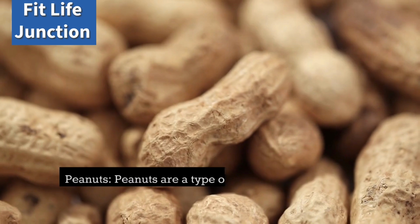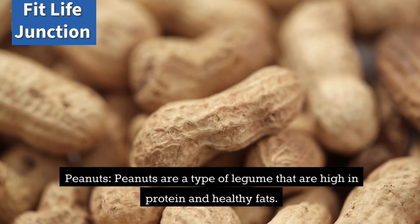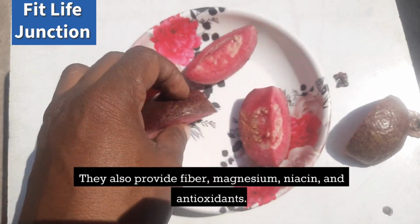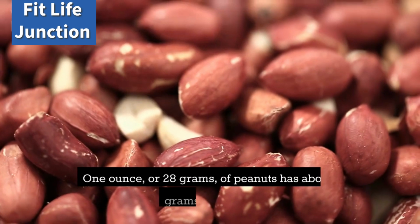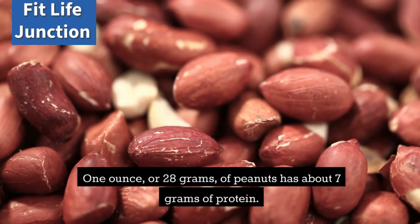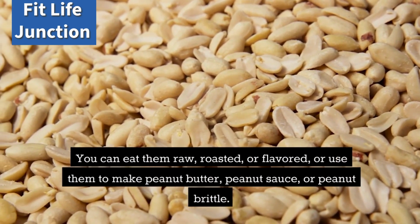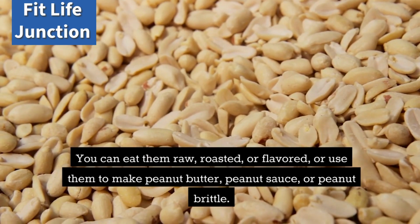16. Peanuts. Peanuts are a type of legume that are high in protein and healthy fats. They also provide fiber, magnesium, niacin, and antioxidants. 1 ounce, or 28 grams, of peanuts has about 7 grams of protein. You can eat them raw, roasted, or flavored, or use them to make peanut butter, peanut sauce, or peanut brittle.